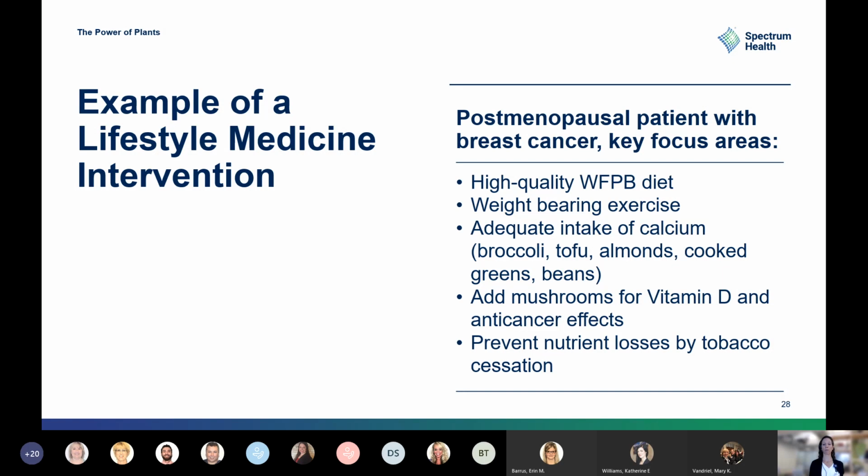We're going to think about weight-bearing exercises so we can maintain our bone density and strong bones. And here are some great sources of calcium that you can achieve through plant-based foods: broccoli and tofu, almonds. We didn't talk about nuts and seeds except for flaxseed, but they're going to be a great source of plant-based fats and protein. And then eating these cooked greens and beans. So that would be a strategy that we could bring to you if you found yourself in that post-treatment phase to really enhance your health overall.